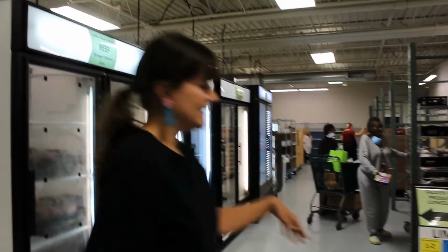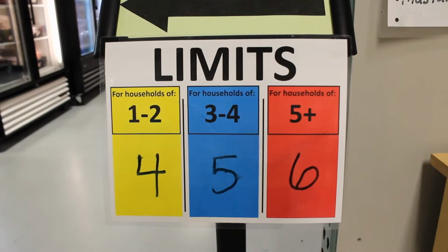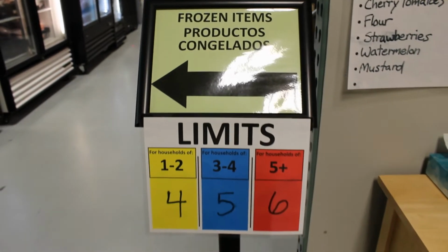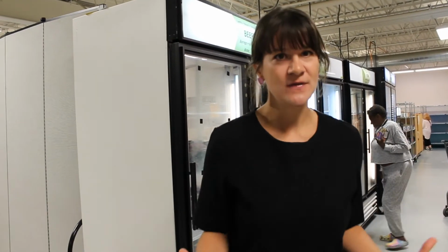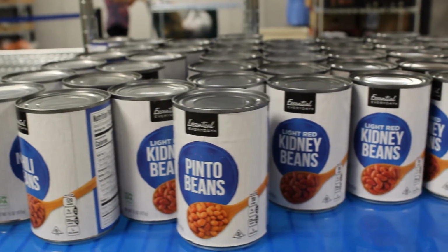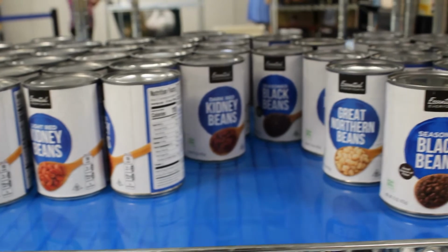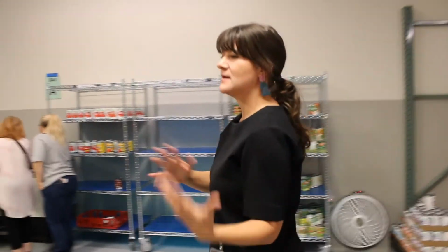You can see, depending on the time of day, there'll be certain limits for the amount of food that a household can receive from VEAP. But we encourage them to check what they need, select the food that they want, and make sure that they're getting food that their family actually wants to eat and to use. Folks are going to take their cart, they're going to go through this whole thing, keeping in mind the limits for family size.